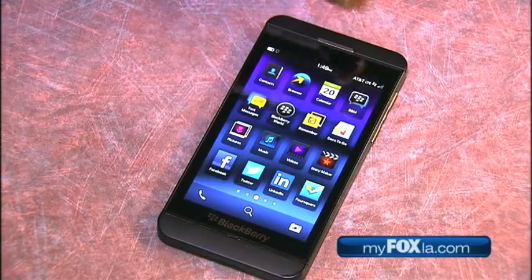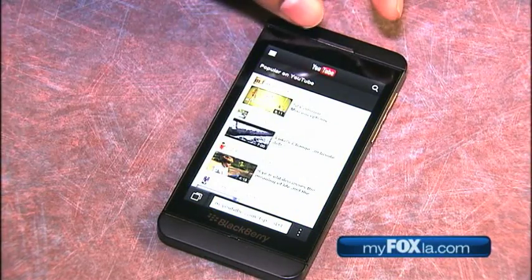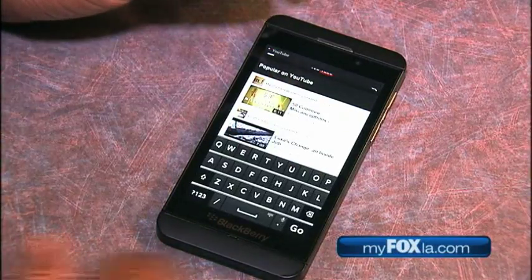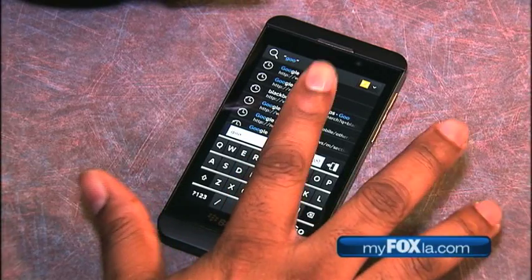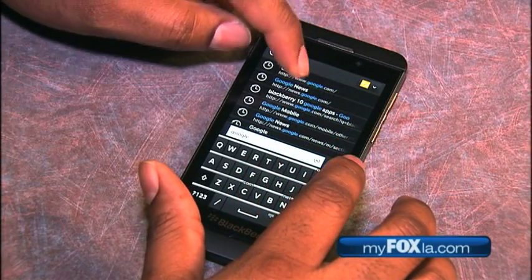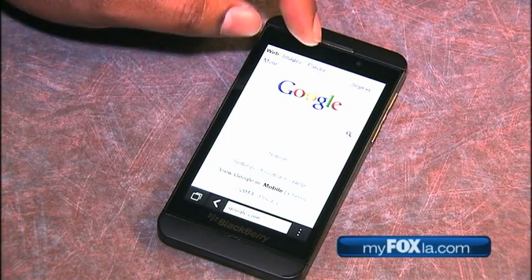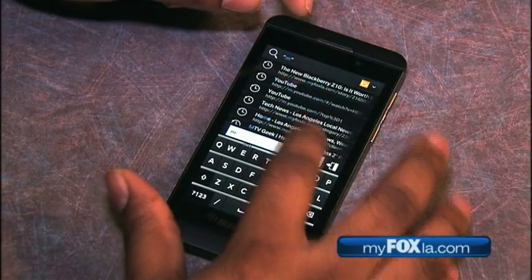And for all you BlackBerry users out there, finally, the browser does not suck. We all know that the browser on the BlackBerry has been the bane of our existence for those who stuck with BlackBerry for some time. It just was not all that usable, but it is actually quite usable now.